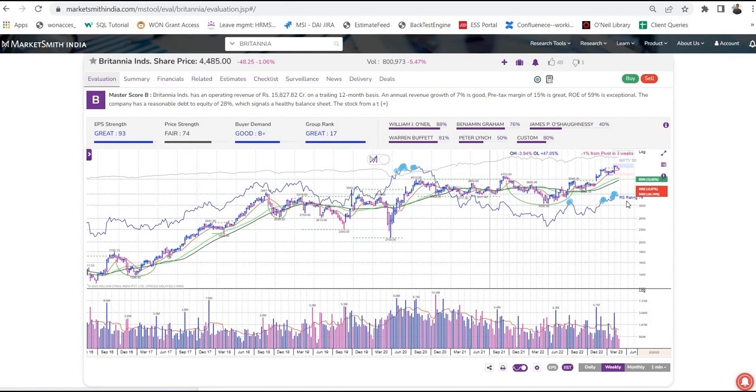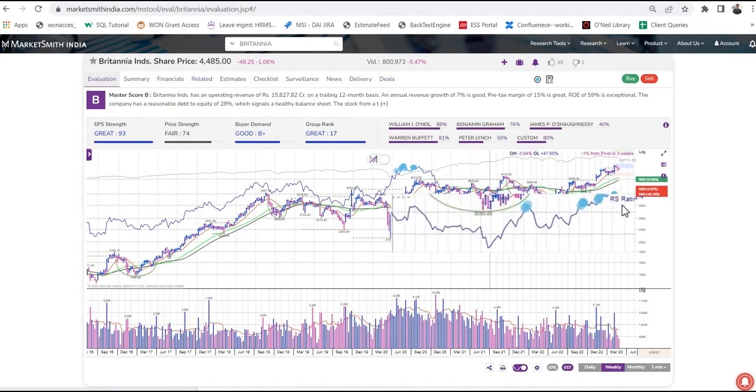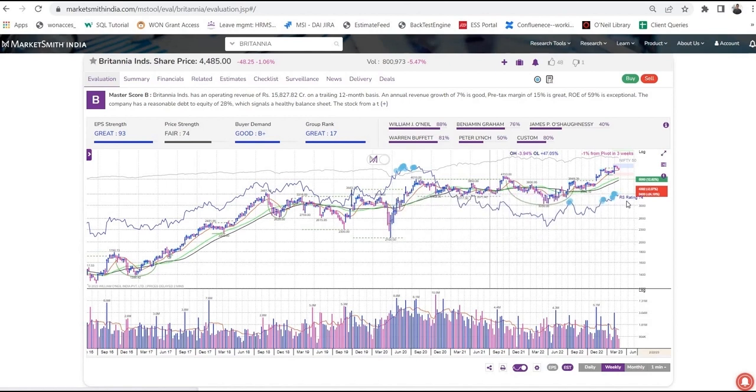At MarketSmith, it is the blue line just below the stock's price bars. It compares a stock's price action to that of the Nifty 50. A rising line tells you the stock is outperforming the benchmark index. Even if a stock falls in price, if the Nifty 50 falls harder, the stock's RS line still rises. A falling RS line over a period of weeks or months says the stock is being passed up.